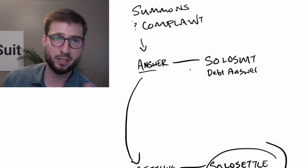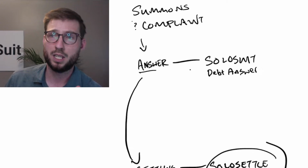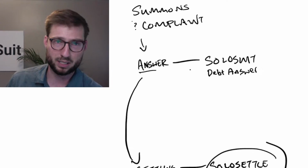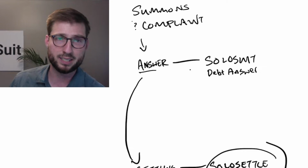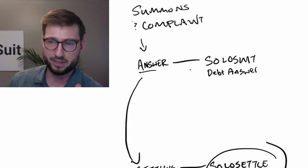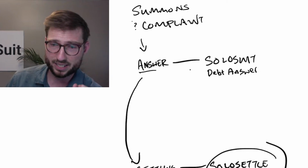Just because you don't owe the debt doesn't mean that you're going to win, especially if you don't respond, right? If you don't respond, you're going to lose automatically. Even if you're being wrongfully sued, you got to file an answer. All right, no one else in this situation is looking out for you. The judge isn't looking out for you. The collector isn't looking out for you. You got to look out for yourself. All right, and of course, we are in your corner as well, so you can file an answer.